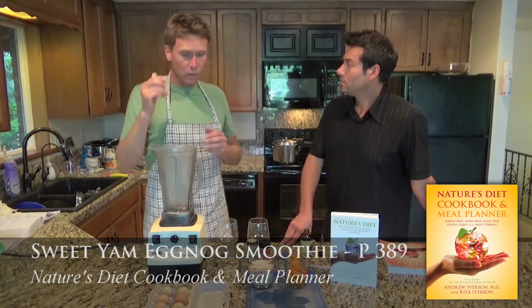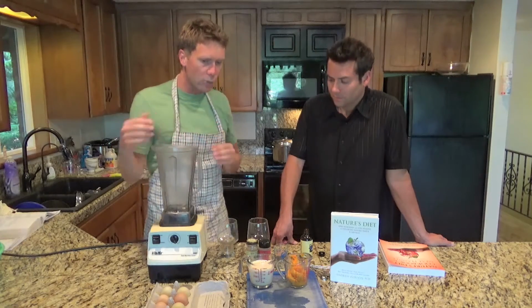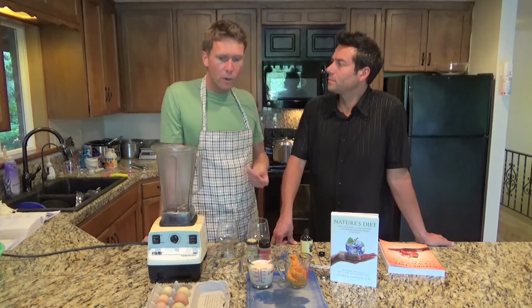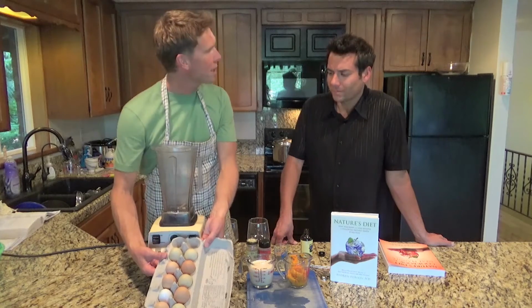Right, and so salmonella is a condition to be concerned about. However, it's so rare, particularly if you're using eggs that are from healthy chickens that are not sick already, and making sure that the actual egg shells have been cleaned off properly, either with soap and water or with hydrogen peroxide.